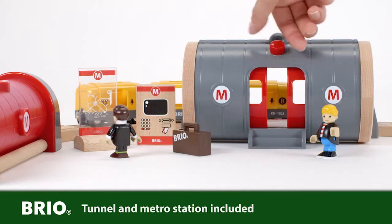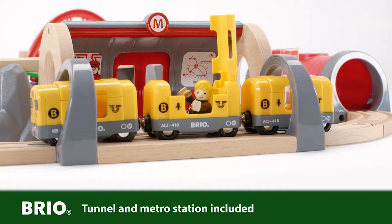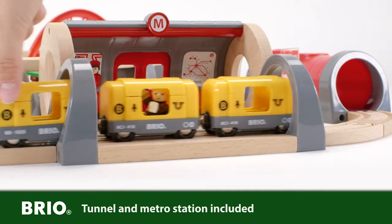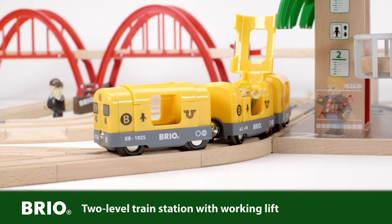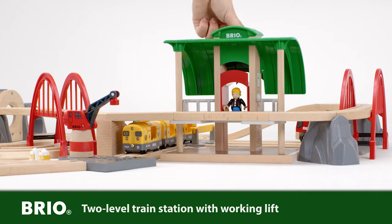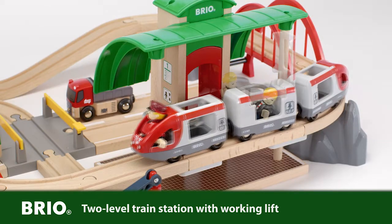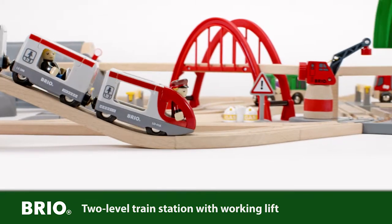The station doors can be opened and closed with a simple turn on the knob. A passenger steps on the metro train on his way to work and hopes to catch the connecting train on time. The metro train arrives to the two-level station, and the passenger hurries to the lift operated by the knob on the back of the tower. Just in time!